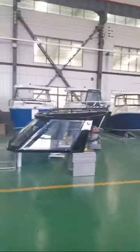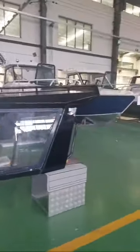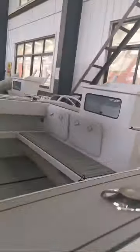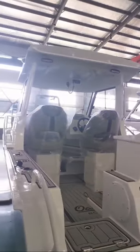Well, in this area, there are some six meters. So we can see the finished boats. Now, different accessories selected on the boats. These two are ordered by one client. We can see the same.